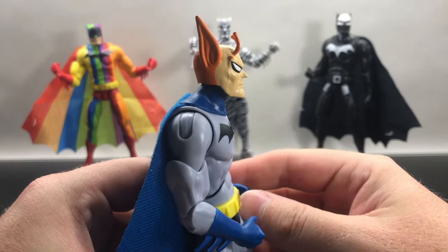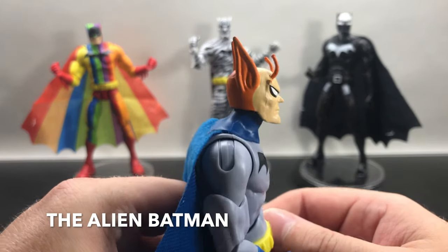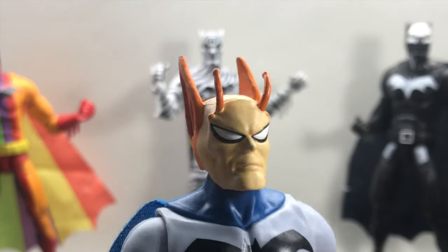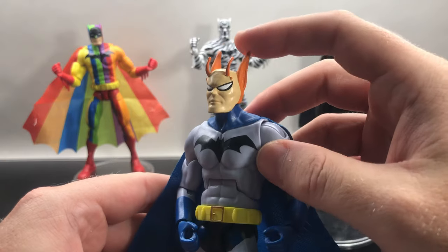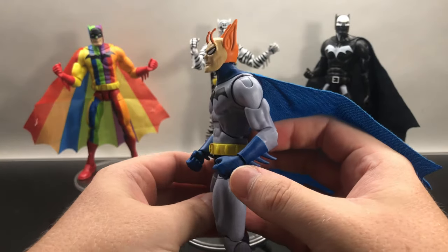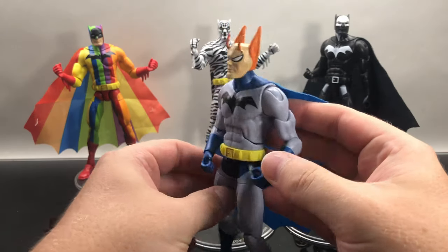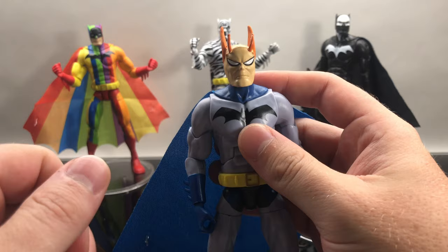But this wild character is the alien Batman. I love the paint on this guy. I love the ears. It's outlandish, it's wackadoo, I love the eyes. His little antennae are flexible, his ears are flexible. So one thing I will say is that the head looks just a little bit too big for this Batman, but I'm going to let it slide because I'm going to show you the last one and then you can decide what you think.